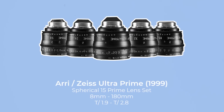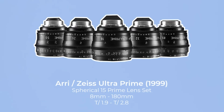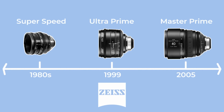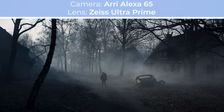Next, let's turn to spherical lenses and take a look at a very popular product in the Zeiss lineup, the Ultra Primes. If we look at the timeline of cinema lens releases from Zeiss, the Ultra Primes were developed after the Super Speeds, but before the Master Primes. This is fitting, as I think both technically and in terms of their look, they also occupy the middle ground between those two spherical prime lens sets.